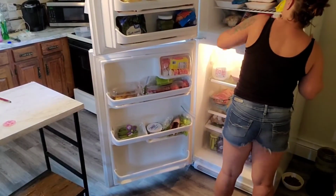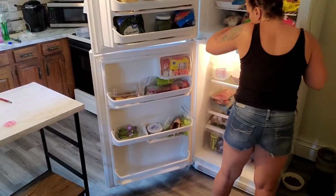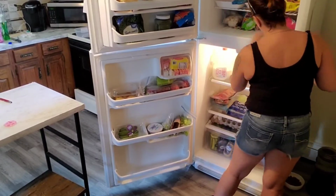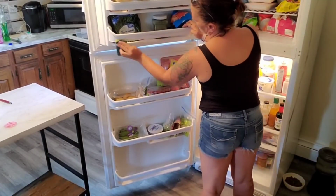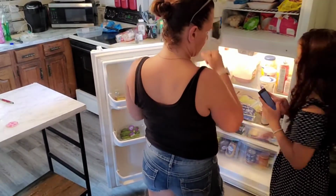Okay, and bam, there it goes. There it be. There is my produce door. And I could put way more stuff on there, but I had to go food shopping. So I went food shopping, came back, and that door is filled. So I'm happy.